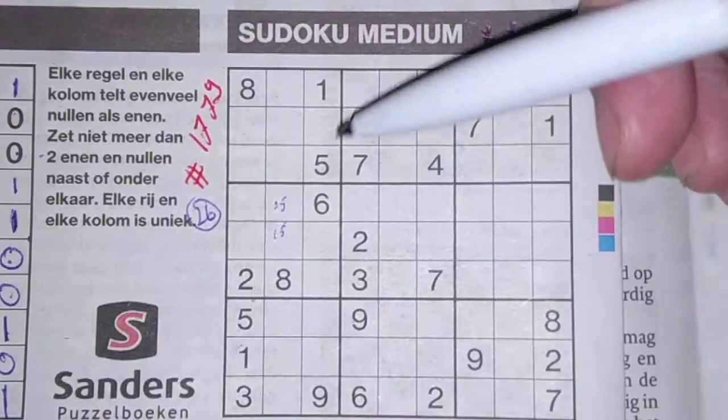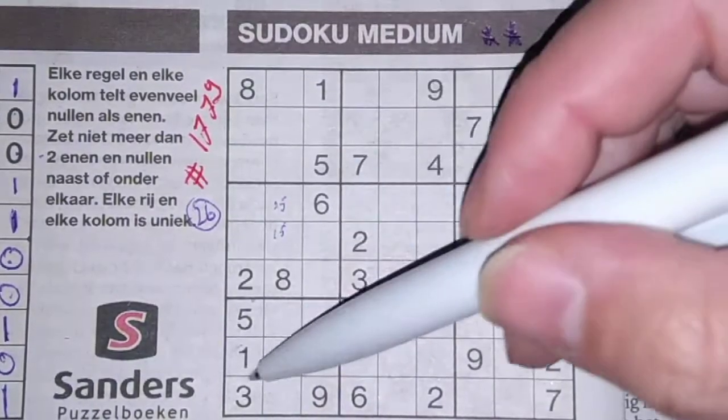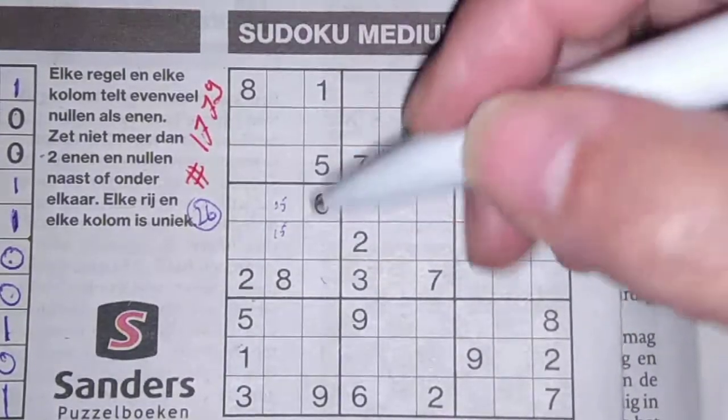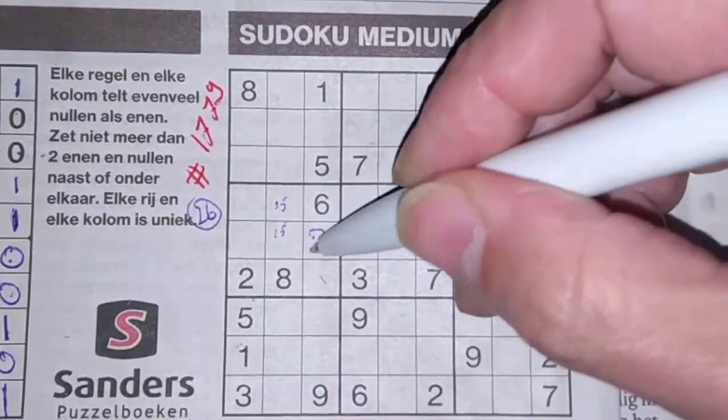4 missing numbers in this big square. One of the missing numbers is 3. We see here 3, no 3 in these 2 boxes. There 3, no 3 in that box. 1 box left for the 3. Should be there.